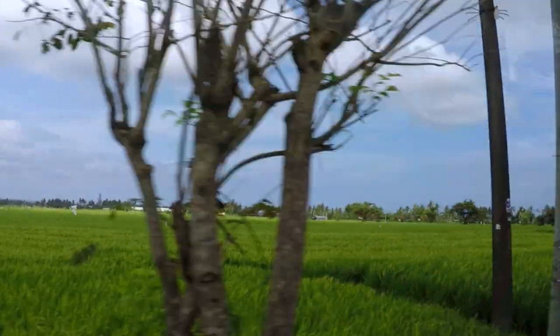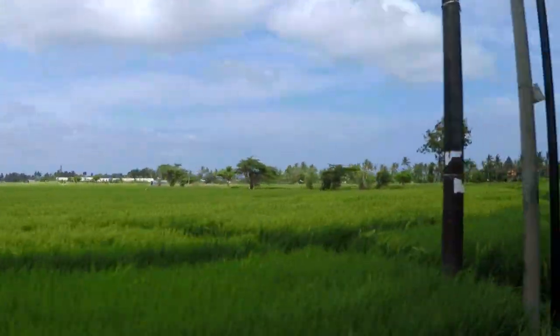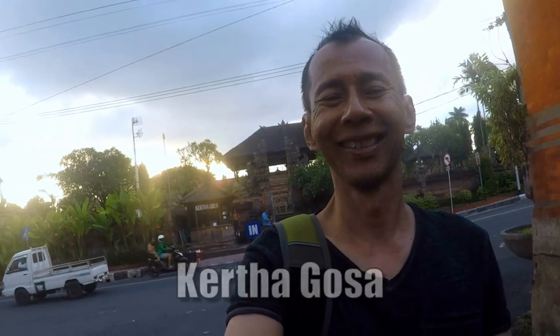The next segment of the video is a drive to Kertha Gosa, a 17th century administrative city in Klungkung, a 60-minute drive northeast from Kuta.